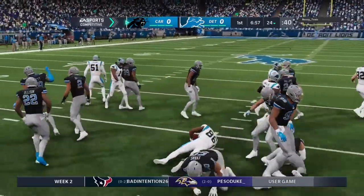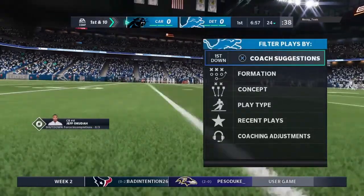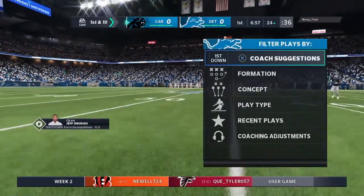And he won't quite make it to the 25. Take over 1st and 10 at their own 24-yard line.